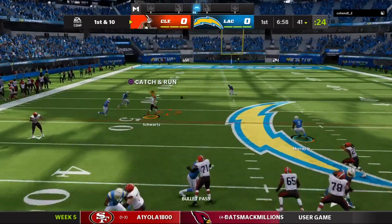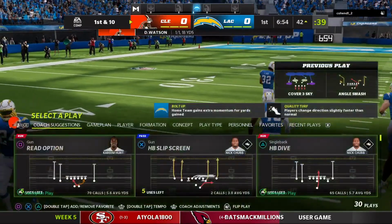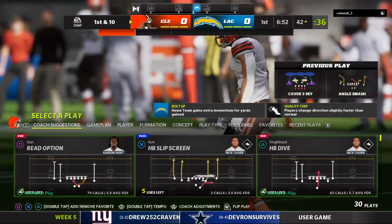On first down, it's Watson. There's the rookie from Auburn, Anthony Schwartz, taking it across midfield and just shy of the 40.